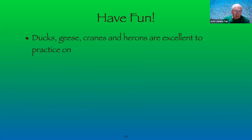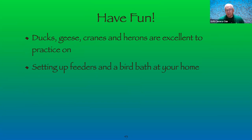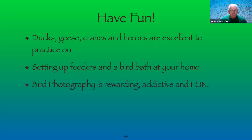Have fun. Ducks, geese, cranes, and herons are excellent to practice on. They're big. Setting up feeders and a bird bath at your home can be extremely helpful. I'm going to show you some pictures in a minute of shots I made just out on my small patio in Arizona. Bird photography is rewarding, addictive, and a lot of fun. I've got to tell you, it can be very, very frustrating also, but learn from it. The key is studying your images afterwards.